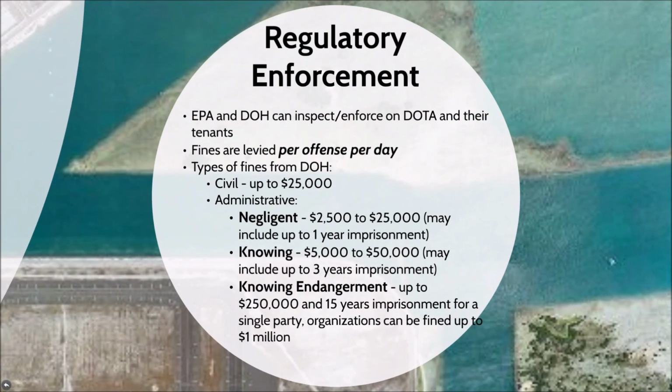The EPA or DOH can conduct inspection and enforcement actions that result in fines. All fines are accrued on a per-offense, per-day schedule. The DOH has two different categories of fines that include civil and administrative. Civil fines can range up to $25,000 per offense. Administrative fines are further broken down into categories of negligent, knowing, and knowing endangerment, with fines ranging from $2,500 to $250,000.